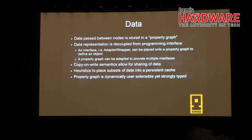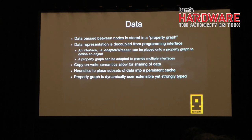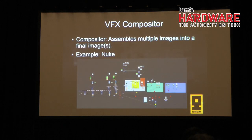At a low level, we do obvious things like copy on write to keep our memory footprint low. We also have a persistent cache and heuristics to automatically cache any data that you generate. The idea being, if I generate a piece of data today, why should I have to generate it tomorrow? The property graph is dynamically extensible by users at runtime. And again, it's all strongly typed. So that's a high-level overview of our system.